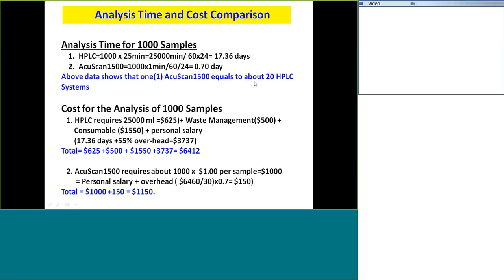So you have to do a lot of investment in terms of the people managing or operating the 20 HPLCs. You can't have just one person managing 20 HPLCs. You have to hire probably at least 10 people. So you have the salary, you have the overhead, you have the solvent used, you have the preparation of the sample, you have to develop methods, and all that is going to cost you a lot of money.